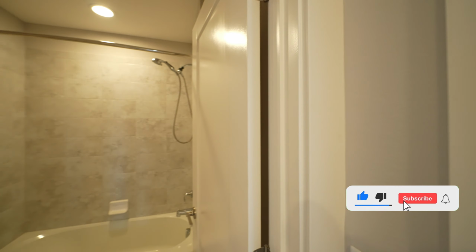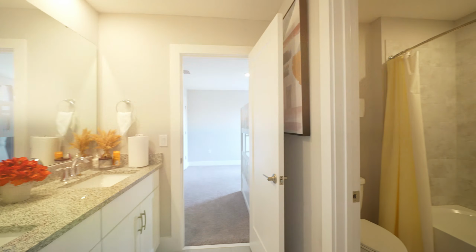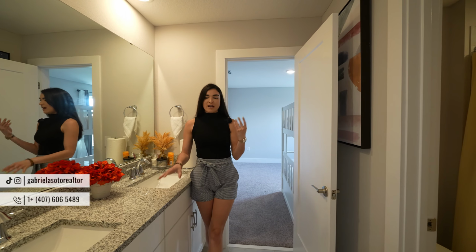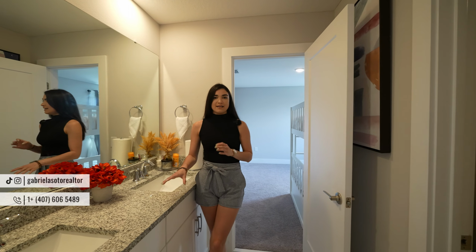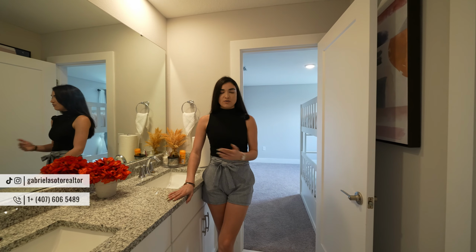Something we want to mention about this property is they were not shy whatsoever in terms of quality of materials between the ceramic tile and the granite throughout the entire home. There's no laminate, so you're gonna have a long standing in terms of the stone here in the countertops. This is pretty much easy material to take care of.